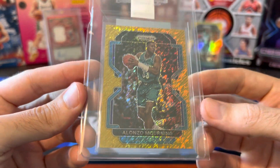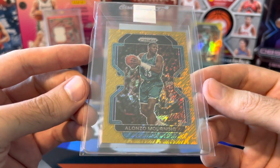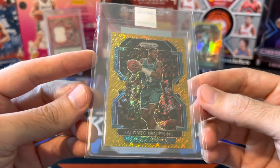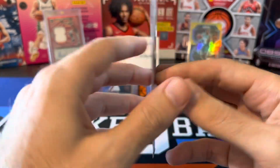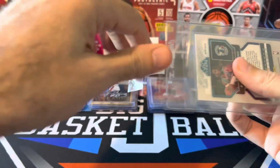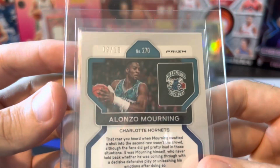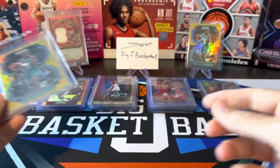Centering actually looked really good on this one too. Maybe a little top heavy, but centering is so bad on most of these that if it looks 80% of the way there for top to bottom and left to right, I'm happy with that. So let's go ahead and void our sticker there. This one is 9 out of 10. Very nice. Very nice. That's why I threw the black gold.